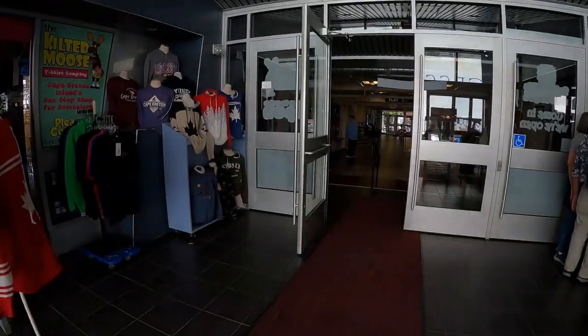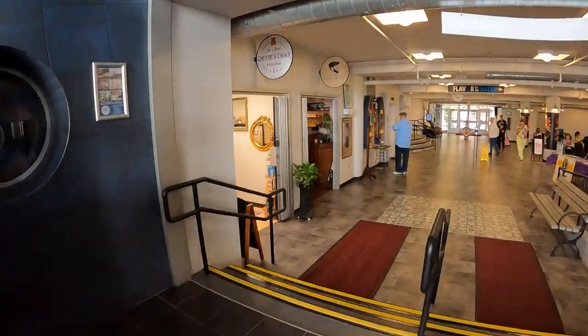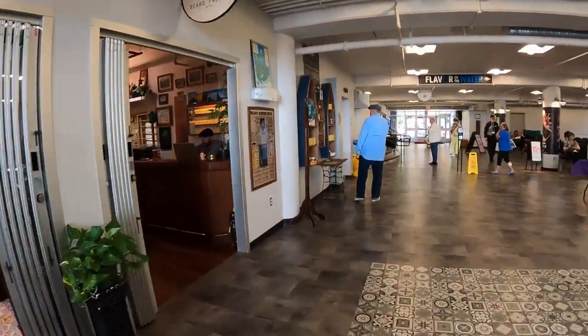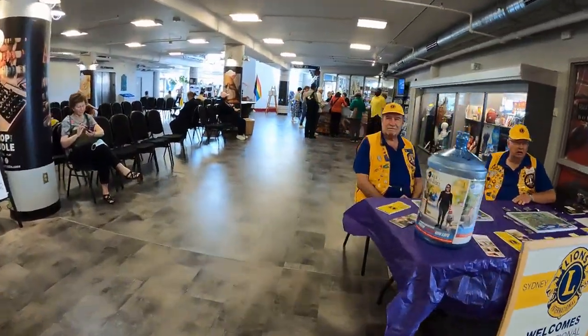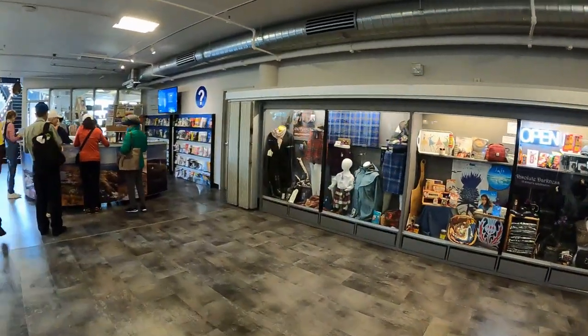We are now entering Joan Harris Cruise Pavilion. You can do your shopping in the cruise pavilion or have a nice meal in the restaurants upstairs. Toilet facilities are available inside the terminal. Visitors can also make use of their free Wi-Fi service. The internet connection is pretty good.